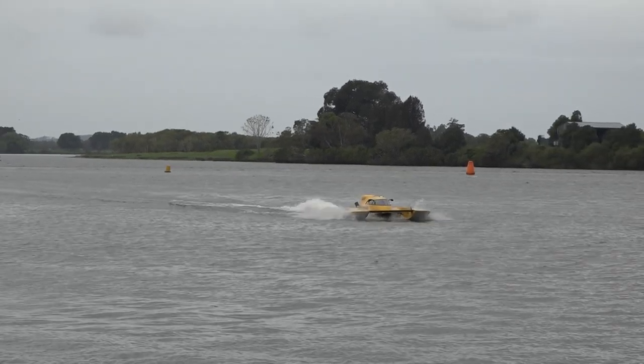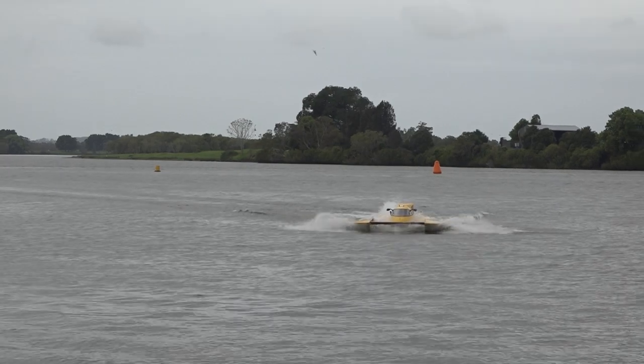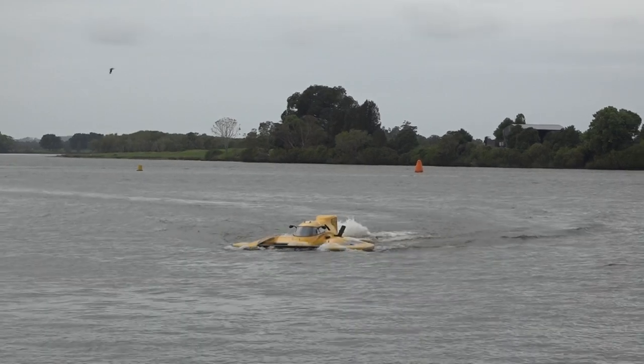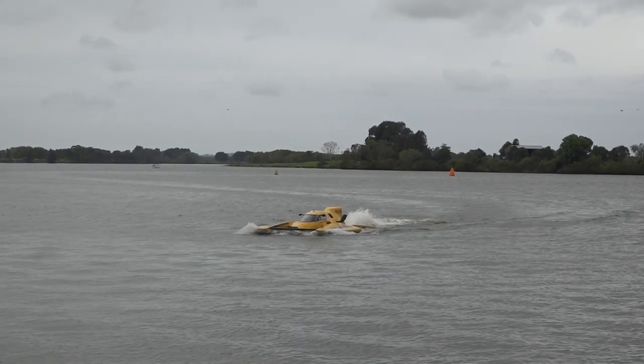Ward has completed his two runs here at Taree for the Taree Power Boat Club Day, 23rd of October 2022. What a run, and what a beautiful boat that thing looks.